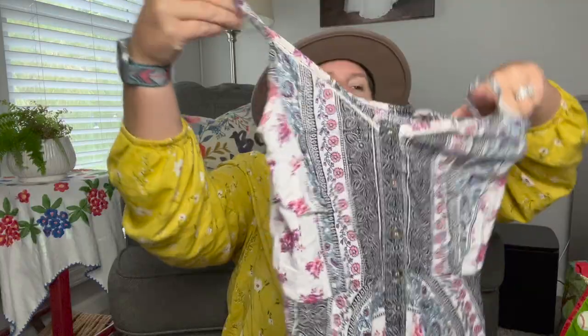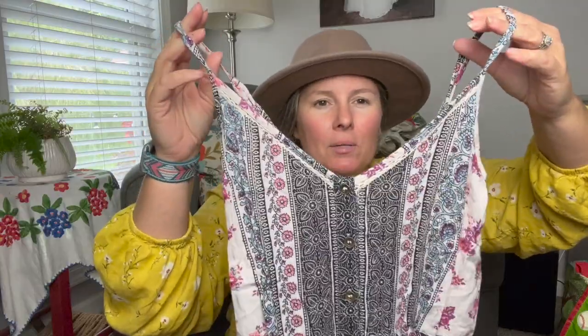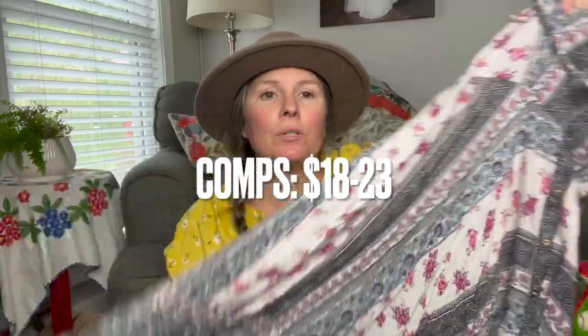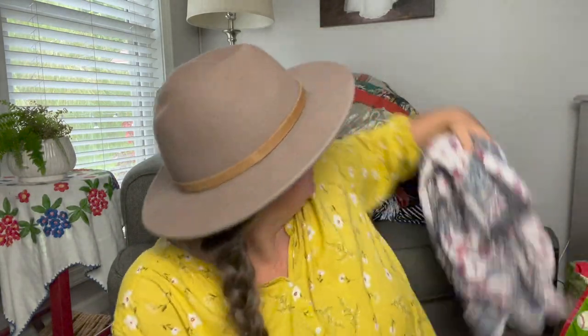This is the brand Angie, which I always see at Ross, but it's a boutique brand that's sold elsewhere. This is a size small. We're coming out of summer, obviously. So I picked up some shorts and swimsuits, but I will list those items all year long. This has a little bit of a crochet detail in there. It's a kind of handkerchief bottom, handkerchief print almost, boho sort of floral mixed print dress. And so I went ahead and grabbed that.